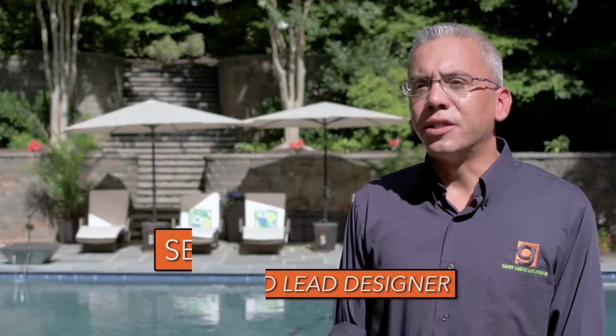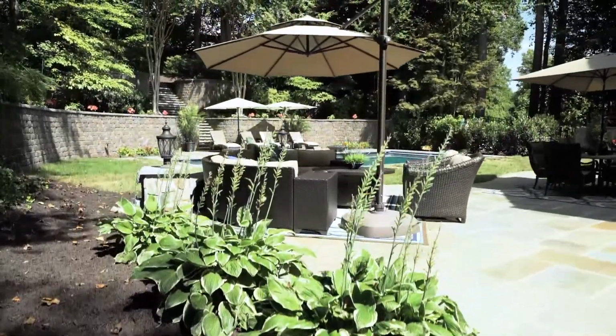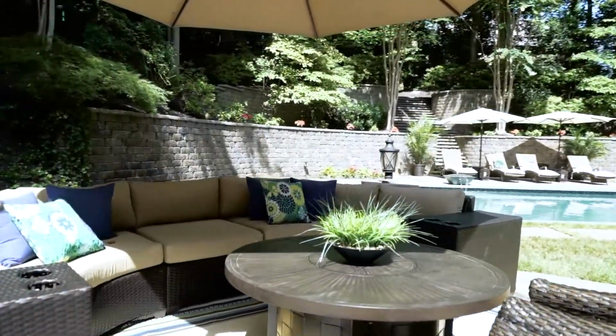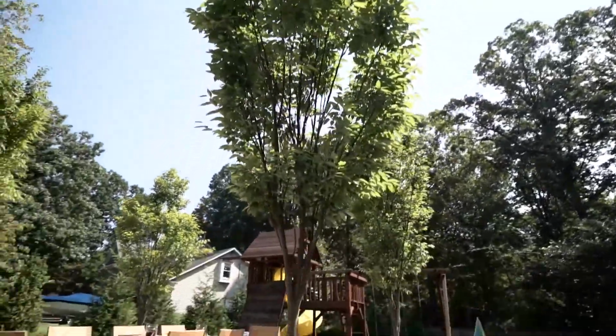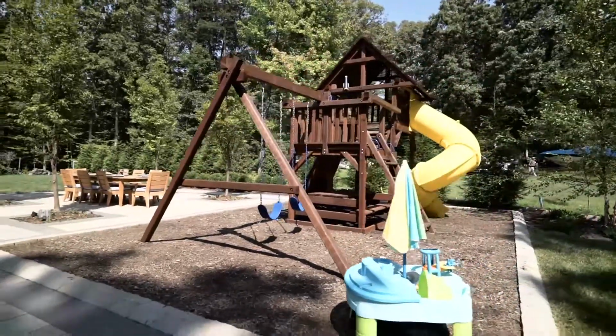The most important thing to us is our client. They're the ones that live there after we're done. Their lifestyle, the way they entertain, really dictates what their landscape needs to be. Important to us was we have small children. We wanted to put a swing set in. We wanted it to look like it was part of an integrated backyard space. And the design they put together totally executed on that.